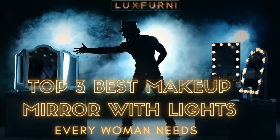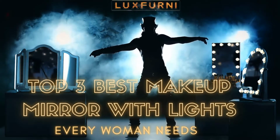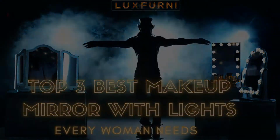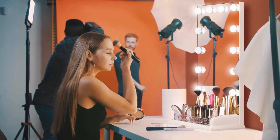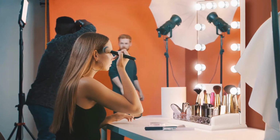Top 3 best makeup mirror with lights every woman needs. When it comes to applying the perfect makeup, lighting is simply everything. However, by investing in a makeup mirror with lights, your problem is solved.